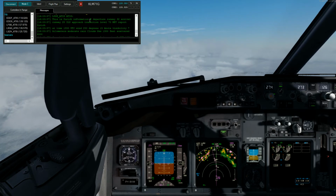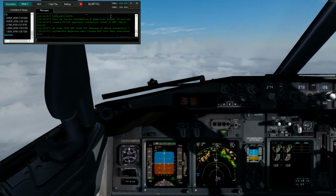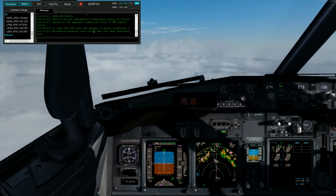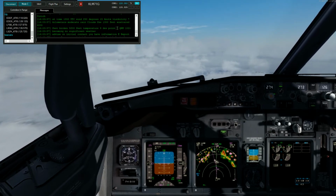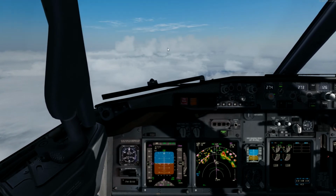Information Echo, perfect. Runway 28 ILS approach, transition level 70, wind 2015, visibility 7 kilometers, moderate rain, clouds 1,300 and 4,000 feet, broken 5,200, QNH 1300. Let's take care of the unidentified heat at flight level 130, please relax, expect an 8 weight.